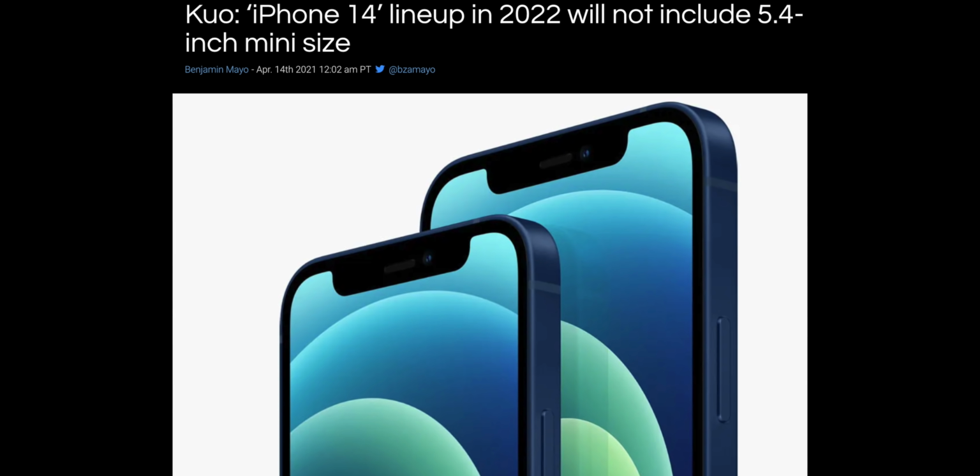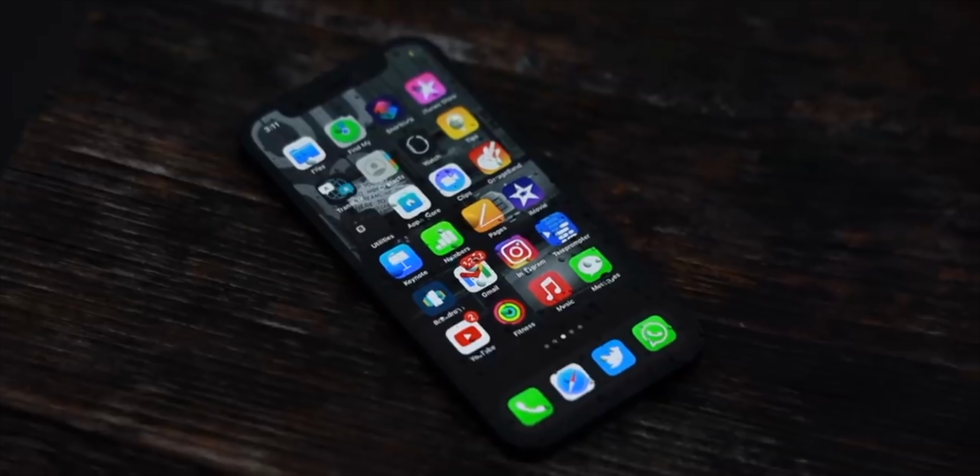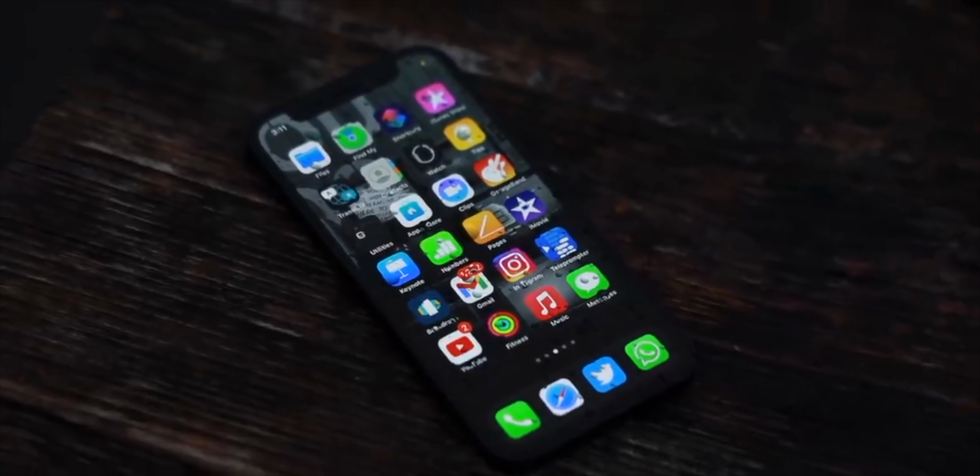So if you clicked on this video because of the thumbnail that reads end of an era, that was not clickbait. The iPhone 13 mini is the last of its kind. Apple's iPhone 14 lineup has already been leaked by reputable leakers, and there is no indication of an iPhone 14 mini, unfortunately. There are several reports that claim that the model hasn't sold well, and Apple has even cut supply chain orders due to a lack of popularity.